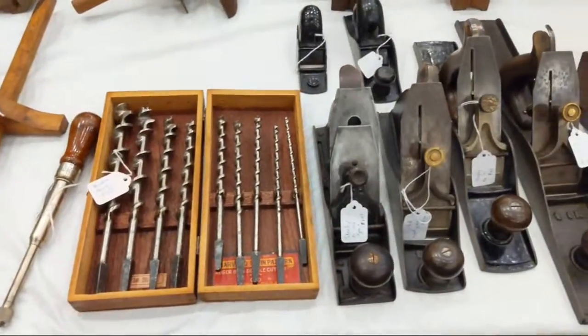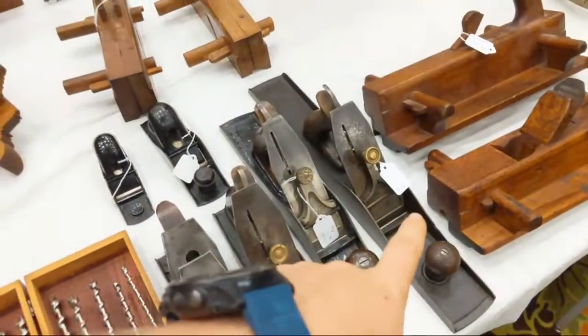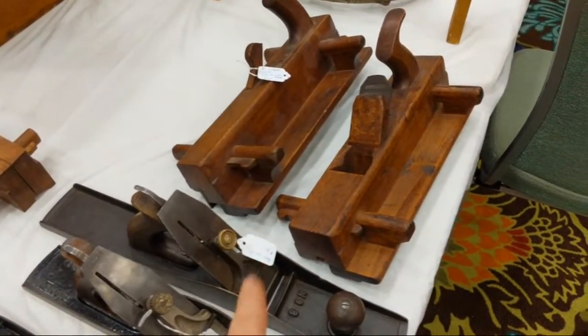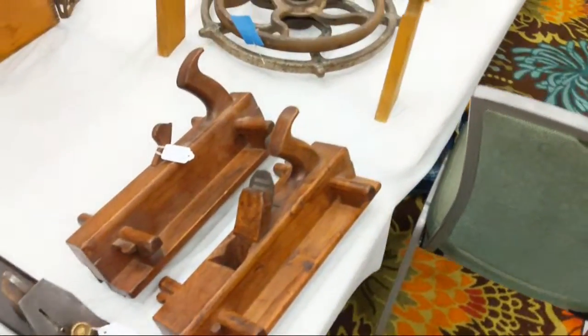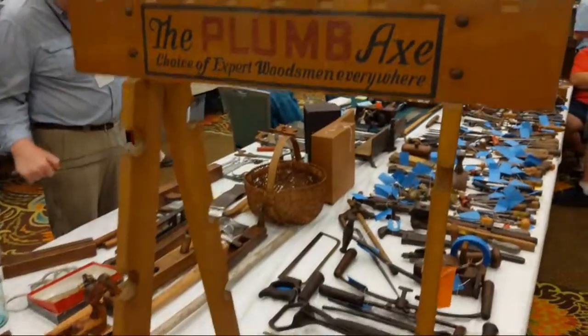Bits, planes, plow planes. This is actually a tongue and groove set. So one of them cuts the tongue and one cuts the groove and they match each other. Flywheels. The axe display.